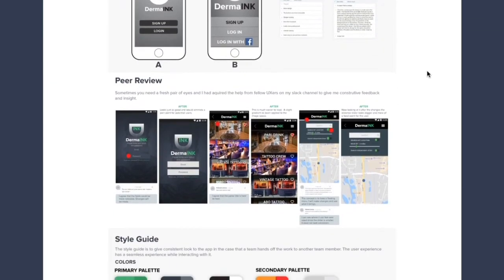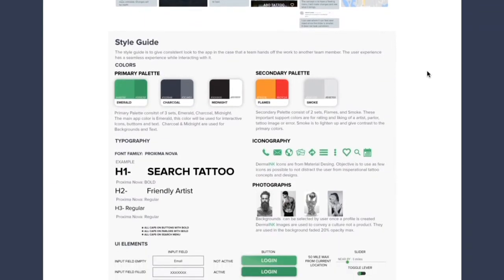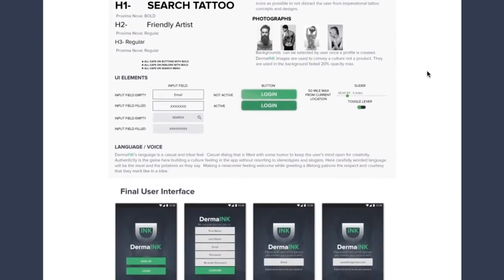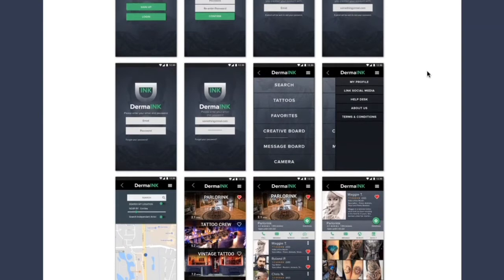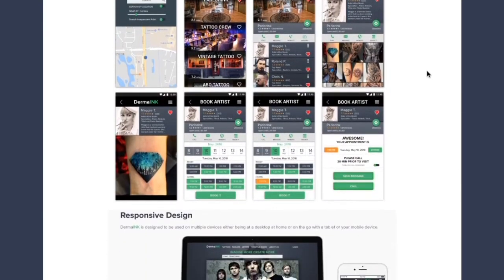Okay, get your A/B test, your peer test, and do that fine. Then your style guide's fine. Yeah, just basically what Adam was saying, just your top and bottom margins and stuff like that. And then I think these are fine.